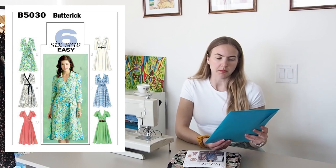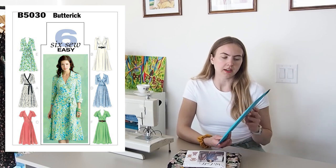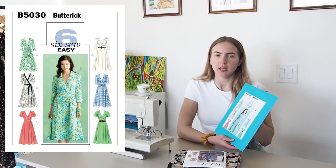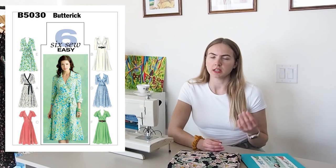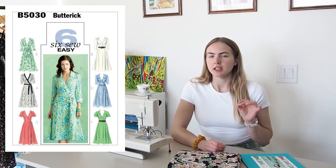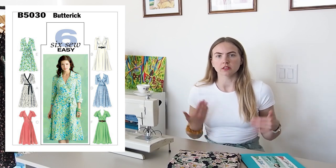I also have a great wrap dress pattern. It's this Butterick 5030 pattern, and I've used it in the past to make a linen wrap dress. What stood out to me when I made this Butterick wrap dress was how perfect the fit was. It's surprisingly hard to find a wrap dress that has darts placed in the right location, so I found it really hugged the body well, and it was just a gorgeous silhouette.